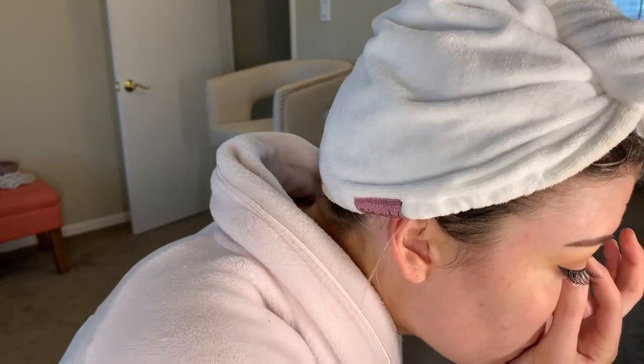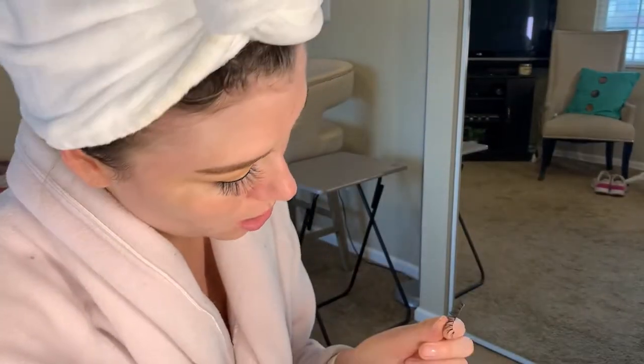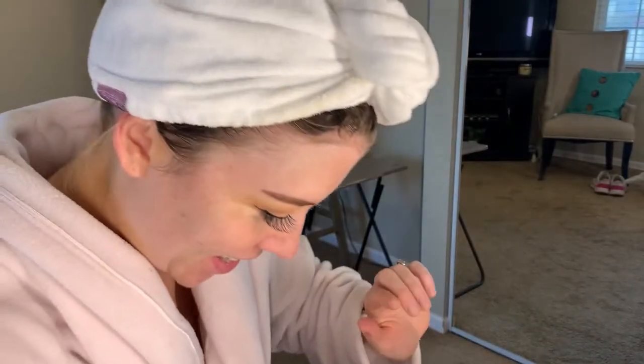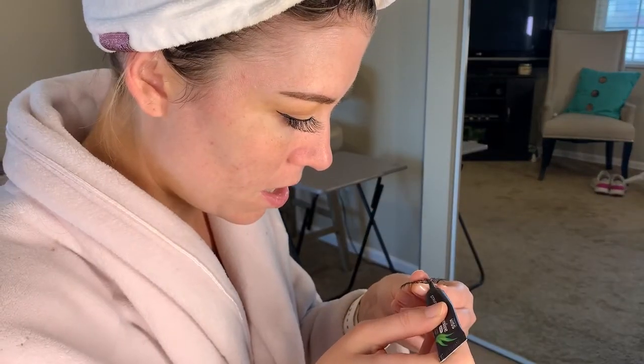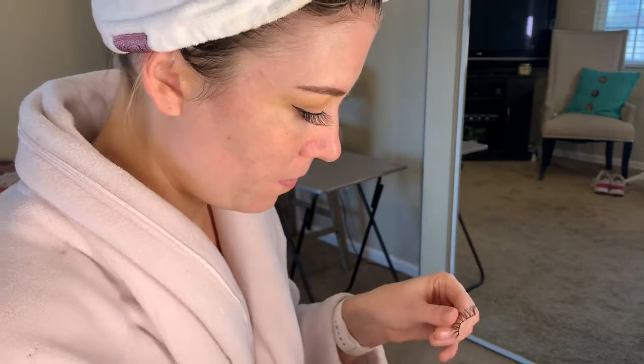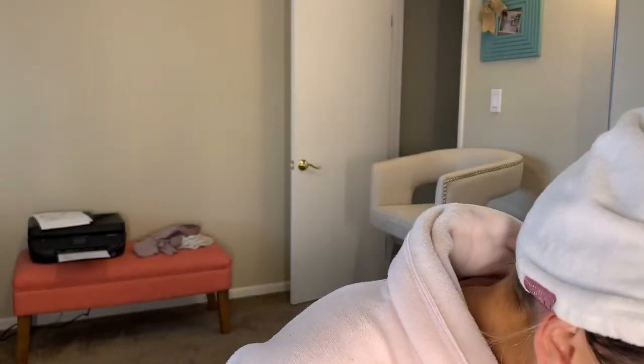Okay, back to music. So this one though has lost like a little chunk, which I didn't notice until now. So potentially I should have pulled out a new pair of lashes for today. That's gonna have like a little gap, but it's okay. This might be the last time I wear these because they're getting a little wonky. But they've had a good run, let me tell you.